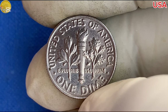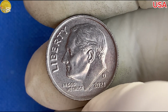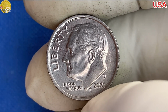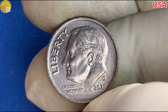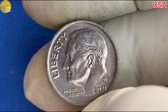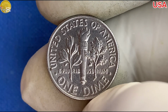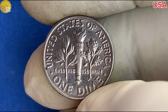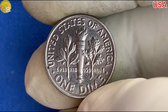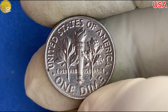The Roosevelt dime, first introduced in 1946, was designed to honor the memory of Franklin D. Roosevelt, the 32nd President of the United States. The obverse of the coin features a left-facing portrait of Roosevelt, while the reverse showcases a torch, olive branch, and oak branch, symbolizing liberty, peace, and strength. Over the years, the Roosevelt dime has become a trusted and reliable coin for transactions, but like many other coins in the world of numismatics, some versions of it are far more valuable than their face value suggests.